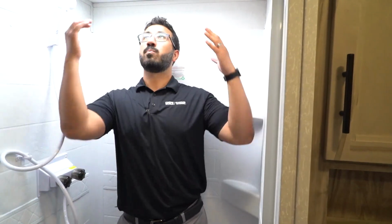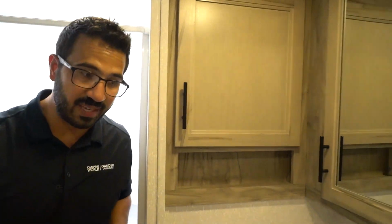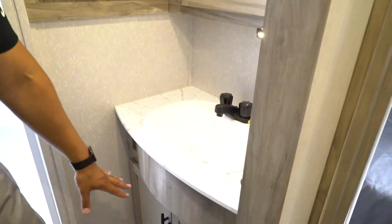As for shower space, plenty of headroom at 6 foot tall, good shoulder space. I can turn around and close the door. I can spin all the way around. That's almost a must-have for me in a fifth wheel because you should definitely have the space for it. Good storage up top, big sink plus countertop space and storage underneath. And we make our way up into the bedroom.